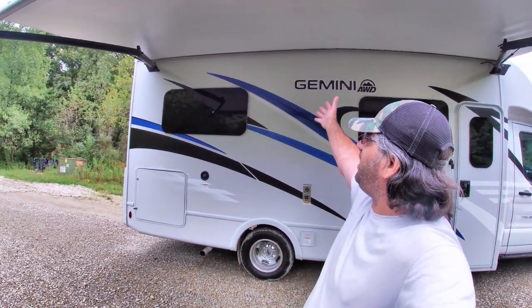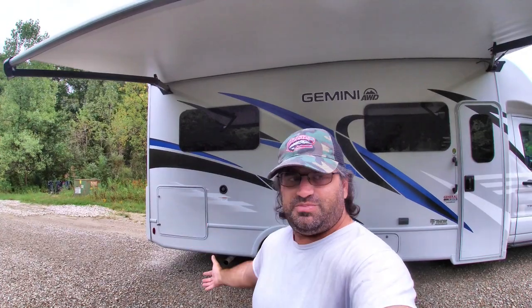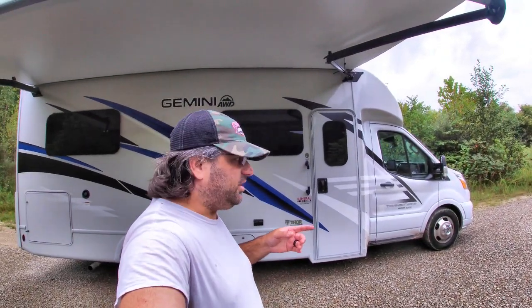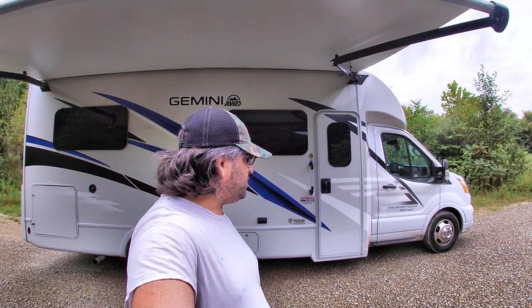And yes, what you see behind me is our brand spanking new Gemini all-wheel drive 24 kb class B plus camper van. It is built on a Ford Transit 350 HD all-wheel drive chassis with our great EcoBoost twin turbocharged V6 motor.